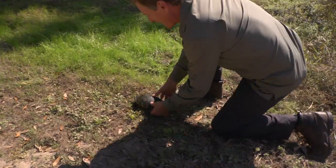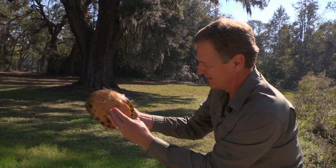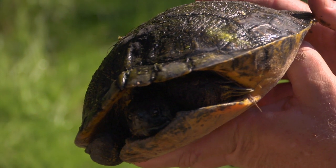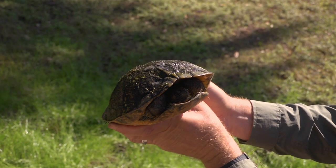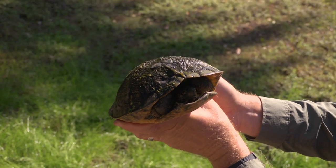So here's a turtle, a slider turtle. Looks like a male, and I can tell by the tail and how dark it is. This little guy's probably trying to find, there's a lot of new water around, so it's probably headed to a new pond. Of course, in a storm like we just had, a slider turtle can just sit underwater. Looks like it's doing fine, though.